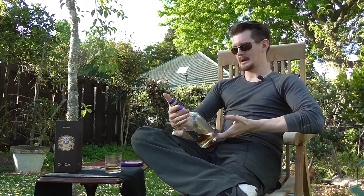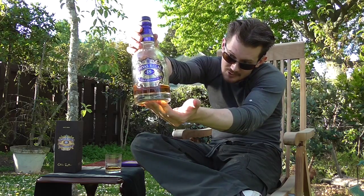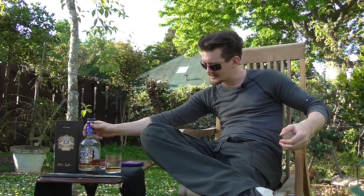Chivas Regal. It really comes in actually quite a good bottle. I'll give you a bit of a close-up there. I hope that's in shot. There's a lot of glassware involved here. It would be a pretty lethal weapon, but we shouldn't spend too much time on the packaging because it doesn't tell you a great deal about what's inside.